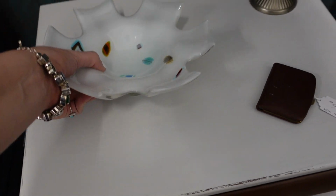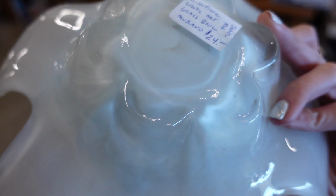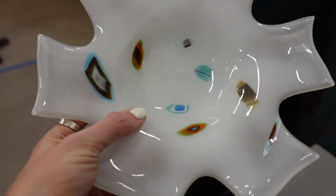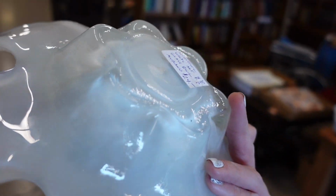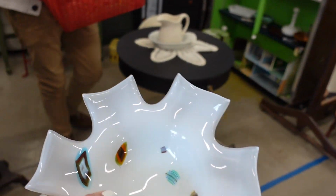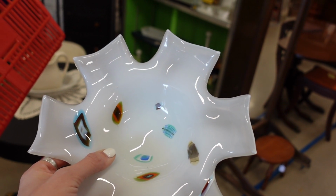This art glass here did catch my eye, and it was $24. I don't know why, but I was like, should I not? And eventually, I took it to Michael and I asked him, should I do this? And then he helped convince me that I really didn't want it, because I knew that I didn't, but I needed someone else to tell me that I didn't, because it's just not the best quality.